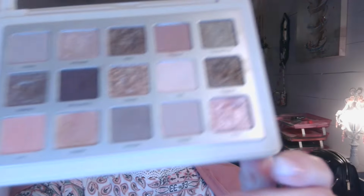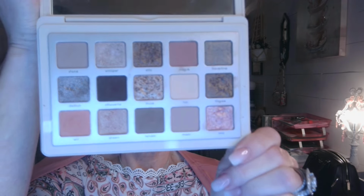I mean, just beautiful. Look at these colors, guys. This is probably one of the most beautiful nude palettes that's on the market today. I really believe that. Natasha does a great job with her, well, all of her makeup is great, but in particular, I love her eyeshadows. I just think they are the best on the market. Hers and ColourPop's are pretty close together in being the best, in my opinion.